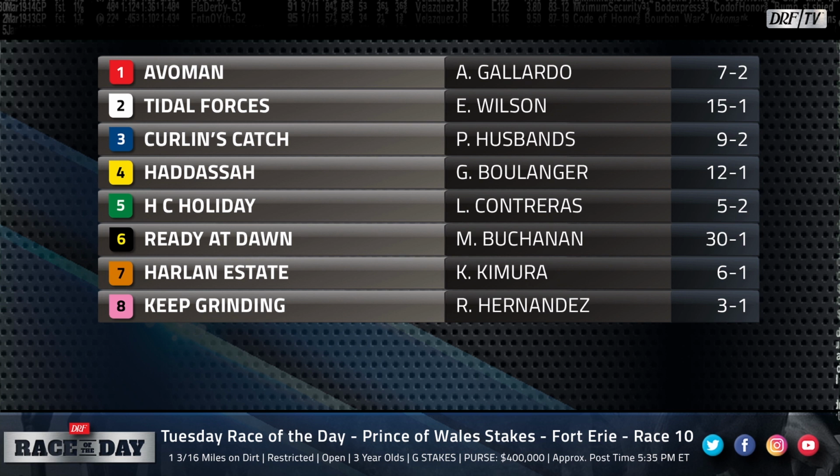We will not have a Triple Crown winner in Canada this year. Safe Conduct, the Queen's Plate winner, is not here. Your morning line favorite is the Plate third finisher, H.C. Holiday, despite the fact he's still a maiden.